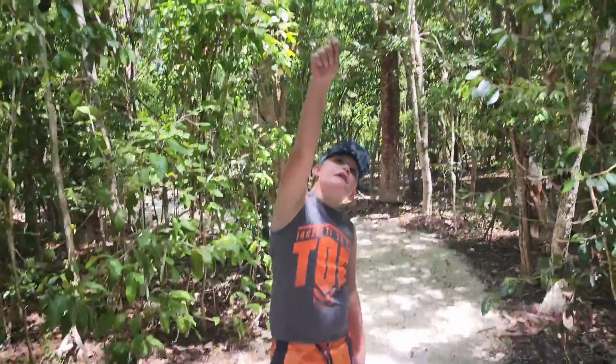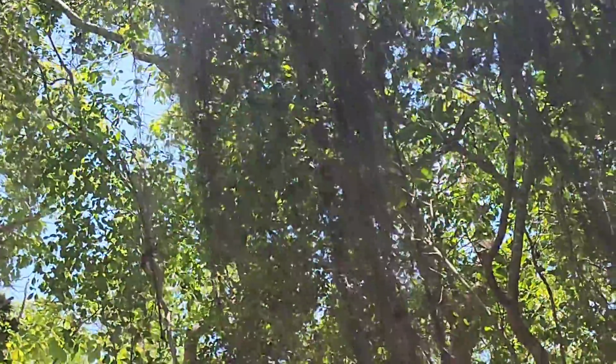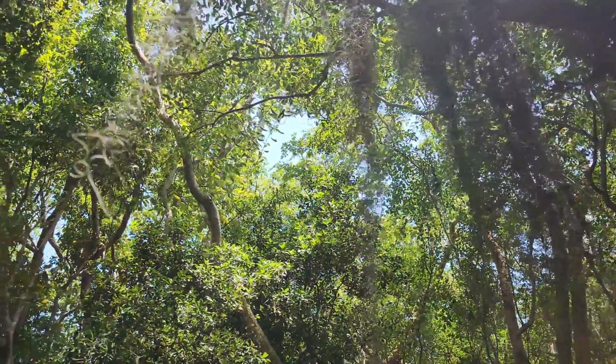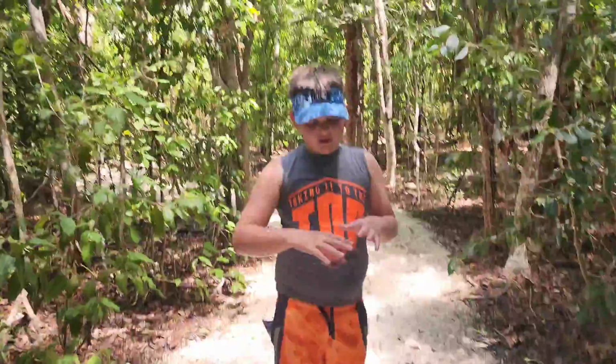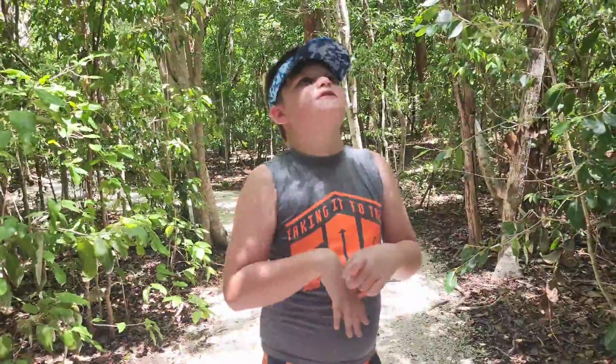So you see here there is this moss. Do not touch it. It is Spanish moss. If you're not used to this and you don't live here, if you touch it, there are these little bugs inside called chiggers. They will burrow into your skin and they really itch and they're little dots.